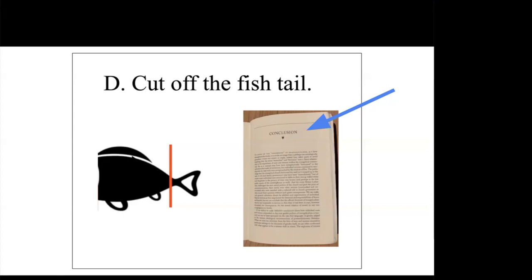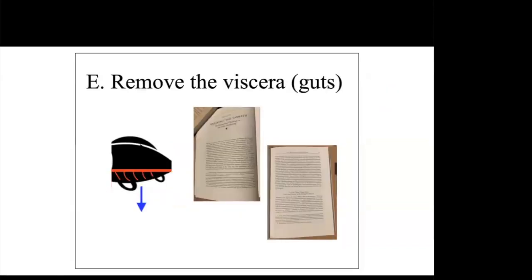So say you want to go to an author's talk. You don't have time to read their entire book. The talk is in an hour. You just found out about it. But you want to have enough knowledge of their book to get something out of their talk and to be able to talk to them should the need arise. So getting this far, cutting off the head, cutting off the tail, is far enough to orient you for a talk. Assuming that you are moving on, though, remove the viscera from your fish.